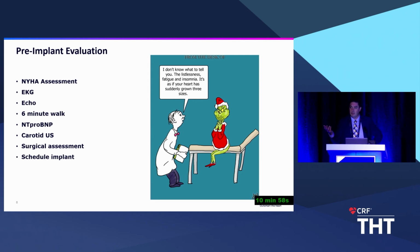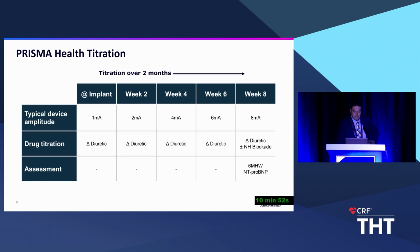And then we have our administrator that helps us with our device program to schedule the implant for the patients. There's the titration, which looks pretty similar to what you just saw. We don't really change any neurohormonal blockade, though, for those patients as we're going through. We really just make changes to diuretics, and I'll show you some reasons why here in a bit.